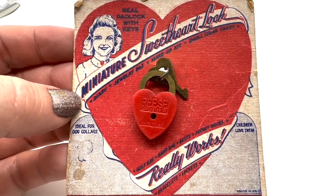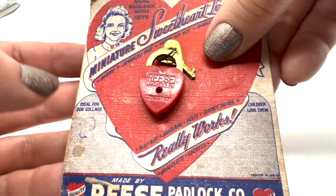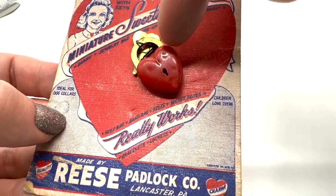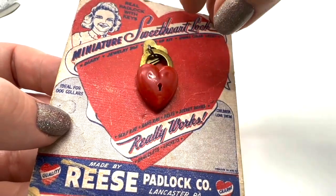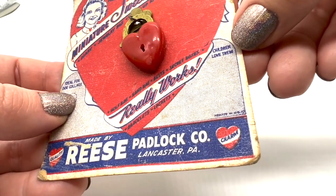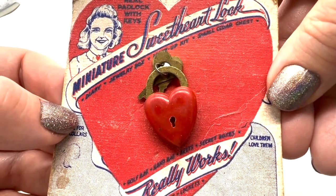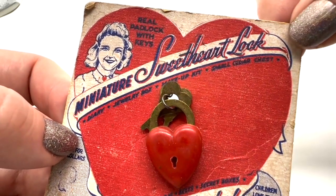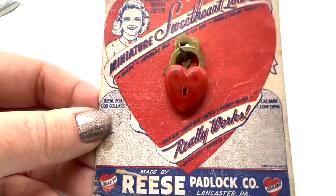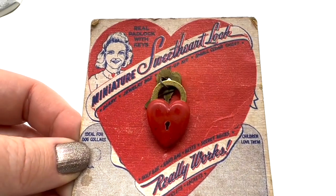Look at this awesome little thing. Miniature sweetheart lock. A real padlock with 2 keys. How cute is this? This would look really cute on a bracelet, right? Using it as its closure. And it has 2 keys. Ideal for dog collars. Children love them. I love it. Diary, jewelry box, makeup kit, small cedar chest. I think this one's cool. I really like that one. I love that it's on the card too.